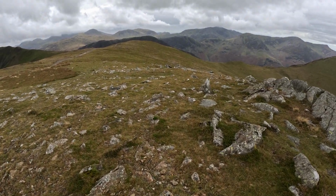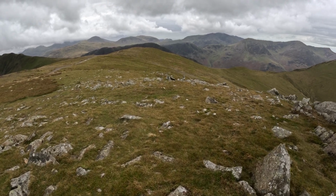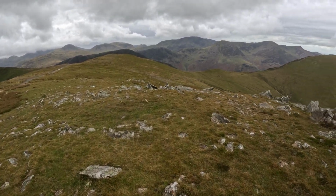So now we're going to head back along the ridge, but we're going to drop onto the other side as to what we just came, and then bear around to the right and over to Robinson.